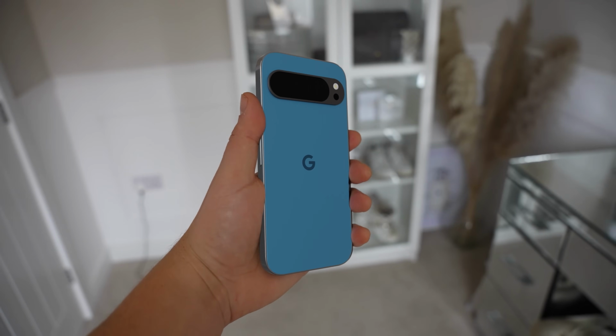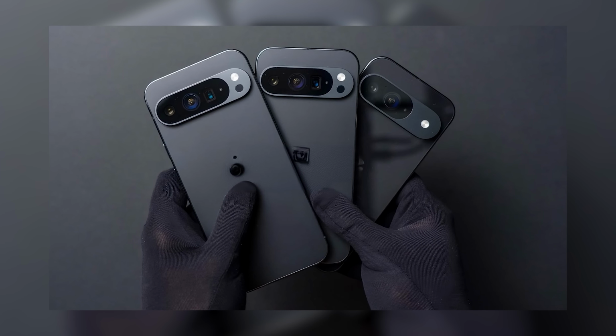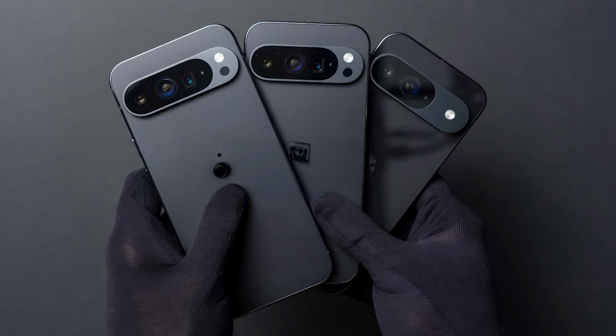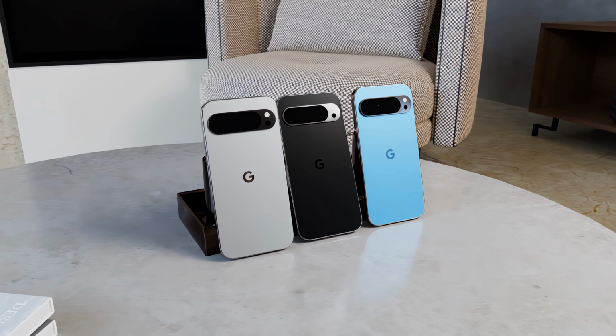So the hands-on leak comes courtesy of Rozetked, and apologies if I've pronounced that wrong, but it appears that the Russian leaker now has his hands on all three models of the Pixel 9 series, and he was in fact the person behind all of the previous photo leaks of the Pixel 9.